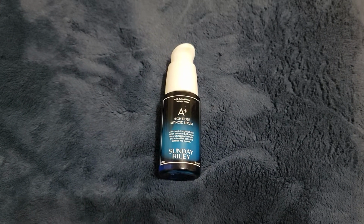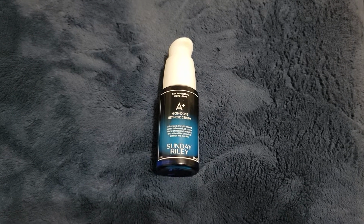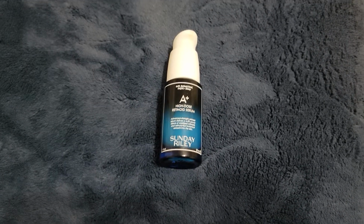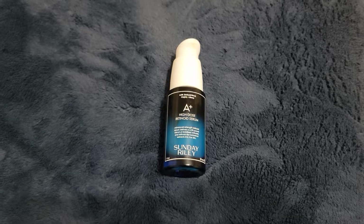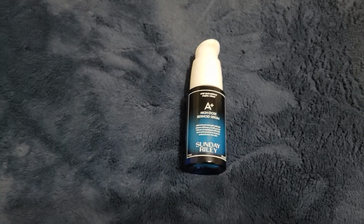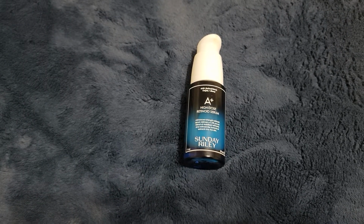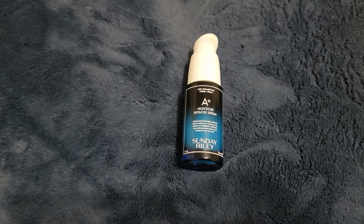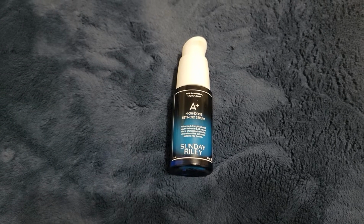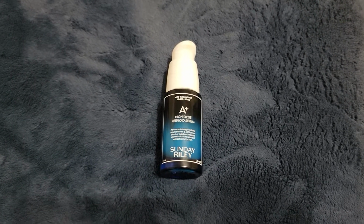Now, just to give you a little background on my skin, I actually should have started with this, my bad. I have rosacea and my skin tends to get red, but my skin is definitely more on the sensitive side to begin with already, and it can get somewhat dry. So hence why I feel like I need to be careful, basically.